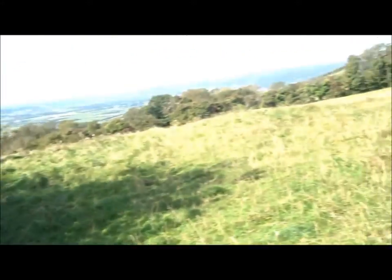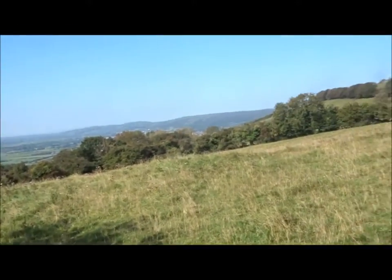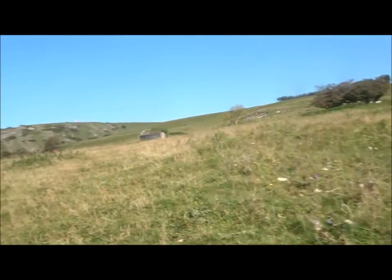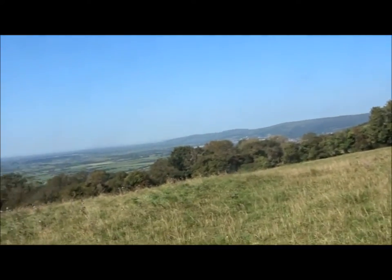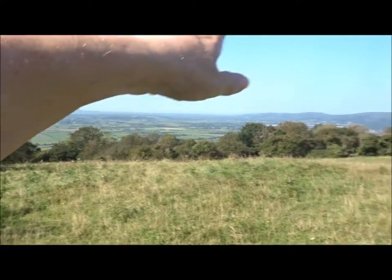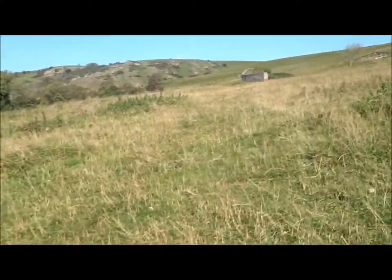So I'm leaving this area. And I'm going to make my way over to the stone wall barn, looking at features as I go along. Now there's a lovely view of Somerset. Look, the levels, Brent Knoll. Lovely view there.